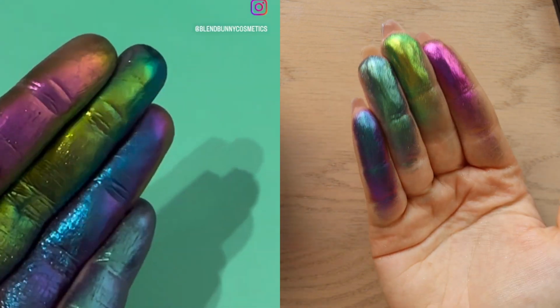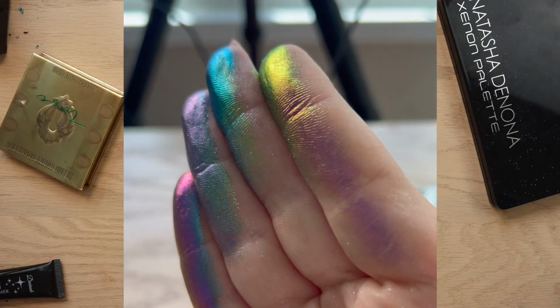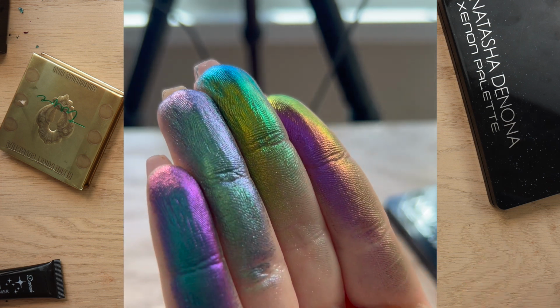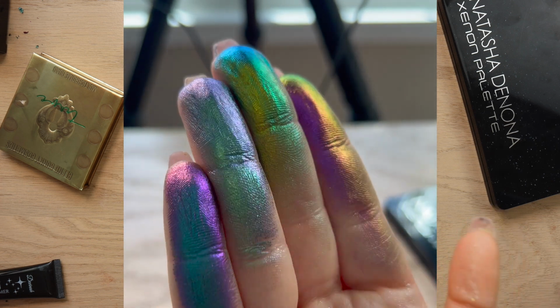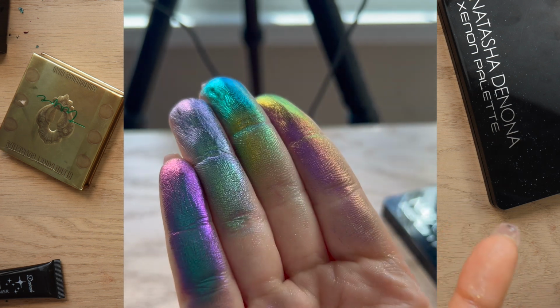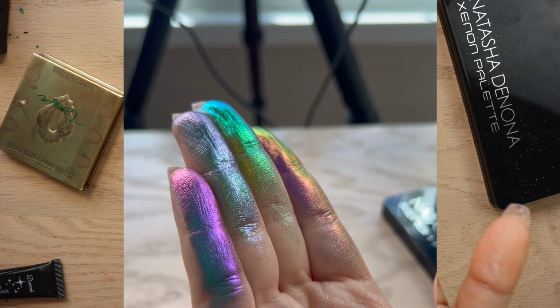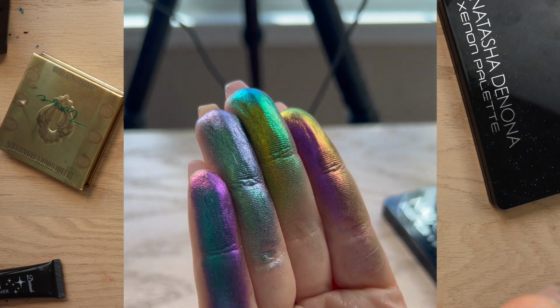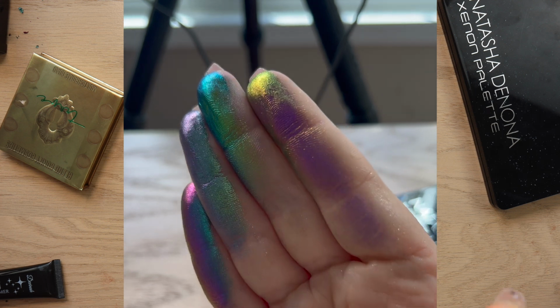Let me show you in some different lighting so you can see the shift a little more. I feel like that just looks like some harmless makeup fun that just naturally happened. Which I'm not surprised because like I said, Blend Bunny, they don't really do a whole bunch of Instagram type swatches. I feel like they repost people who do really intense swatches, of course, but from the brand directly, you don't see that as much.